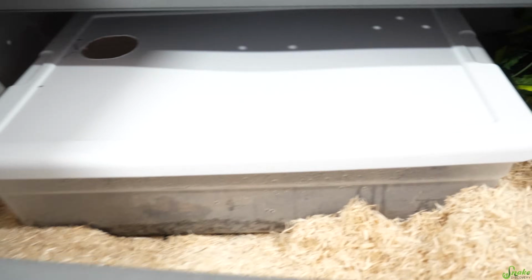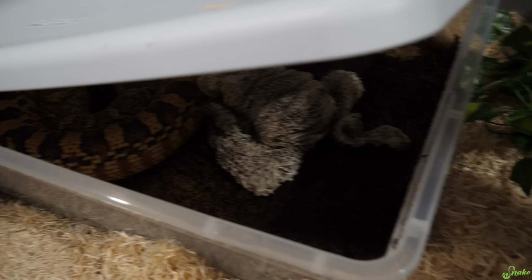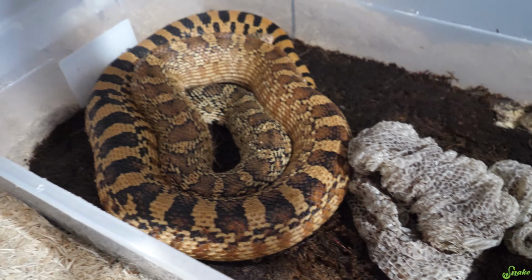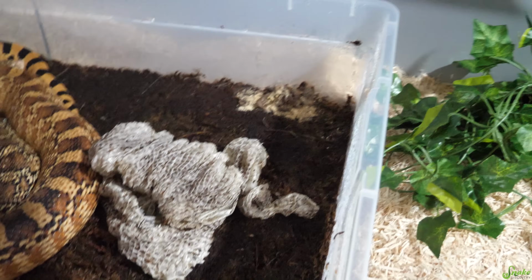Let's see how she looks. Ooh, we have a shed. Ah, you pooped in there, really? But she shed, so she's about 10 days out. Okay, I'm gonna clean that up, and then we'll check back.